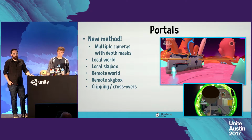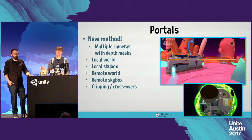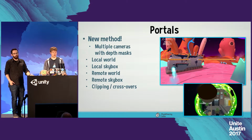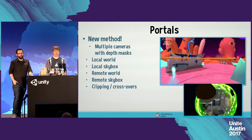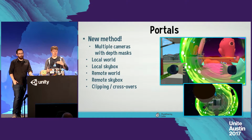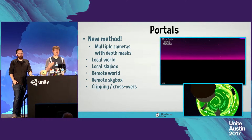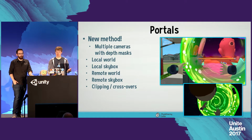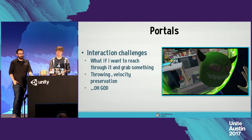The end result ended up being multiple cameras using depth masks. We ended up having a pretty complicated render pipeline that involved, for example, rendering your local skybox, rendering your local world, then using masks to render the remote skybox and the remote world, and then dealing with problems with objects that are moving between the two worlds and where they clip, where they pop, because we don't want an object half in and half out of the portal because the rendering will look a little bit funny, and how to get all that to work. The end result ended up being seamless.